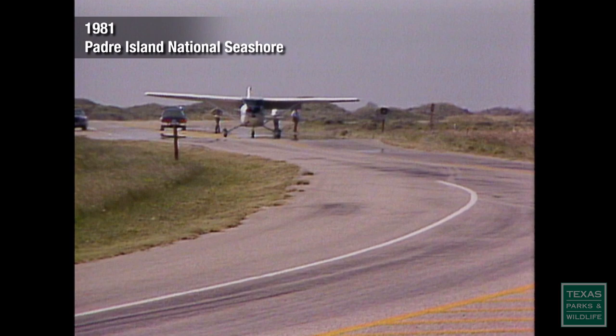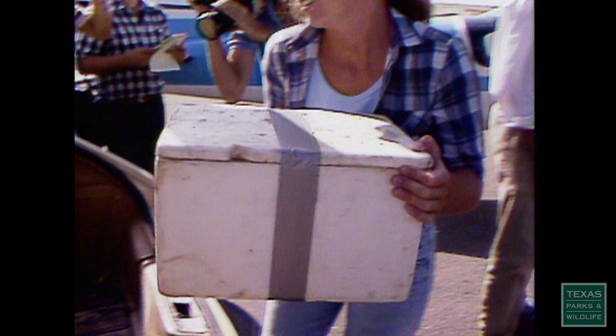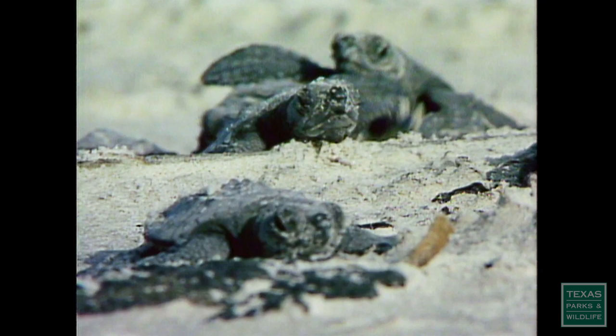From 1978 to 1988, 22,507 Kemp's Ridley sea turtle eggs were brought to Padre Island National Seashore for incubation in an attempt to establish a secondary nesting colony because Kemp's Ridley is a native nester to South Texas. What we tried to do was to imprint the turtles to Padre Island National Seashore. The hatchlings were released on the beach, allowed to crawl into the surf where they were recaptured using aquarium dip nets.